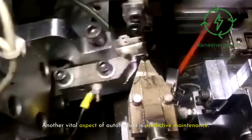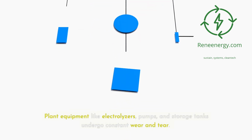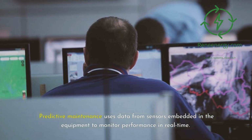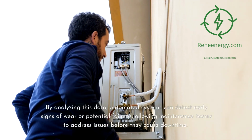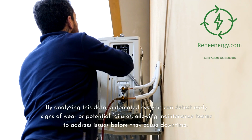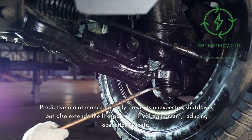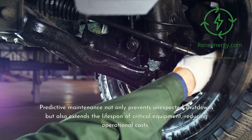Another vital aspect of automation is predictive maintenance. Plant equipment like electrolyzers, pumps, and storage tanks undergo constant wear and tear. Predictive maintenance uses data from sensors embedded in the equipment to monitor performance in real time. By analyzing this data, automated systems can detect early signs of wear or potential failures, allowing maintenance teams to address issues before they cause downtime. Predictive maintenance not only prevents unexpected shutdowns but also extends the lifespan of critical equipment, reducing operational costs.